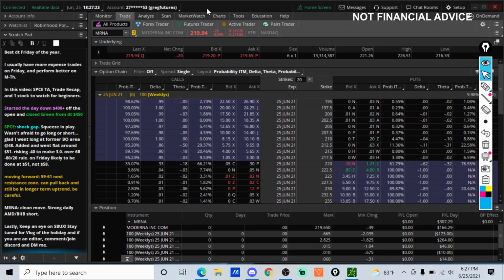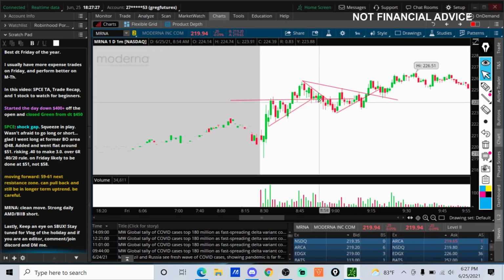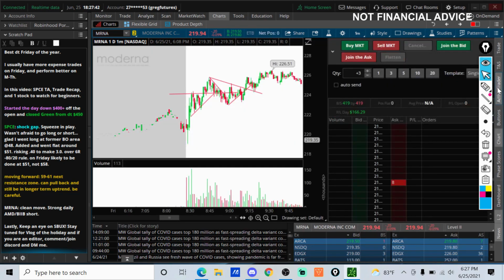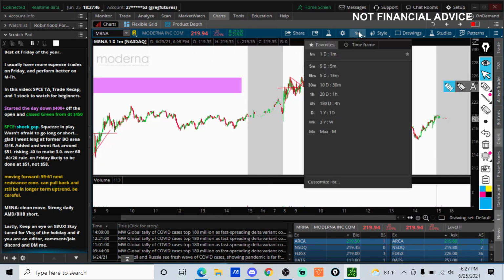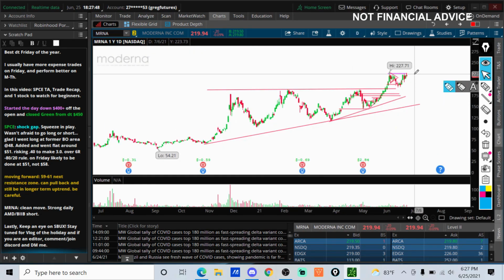And thank goodness I took profits early on this, because that would have actually expired in the money. But nevertheless, I'm collecting money as MRNA goes sideways, or I collect money faster if MRNA goes higher. So that's what's really cool about the put credit spreads, combining options with shares. So we're making money on both sides of the coin on MRNA, looking for MRNA to potentially still be bullish. We're hanging out near the highs, looking for MRNA to go long over 226 next week.